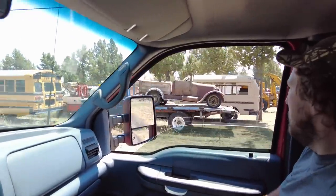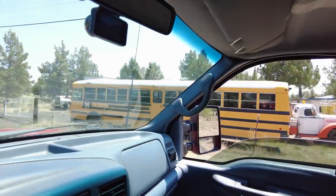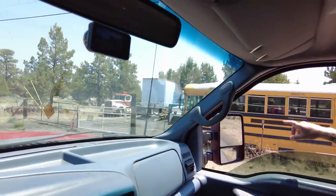Gravel with your belly. Yeah. There's another tow truck right there. Oh, that's got the old Holmes booms on it. Uh-huh. Look at that thing though. That went too easy. Yeah. So we're not home yet. A lot could still go wrong. We got an hour drive home.